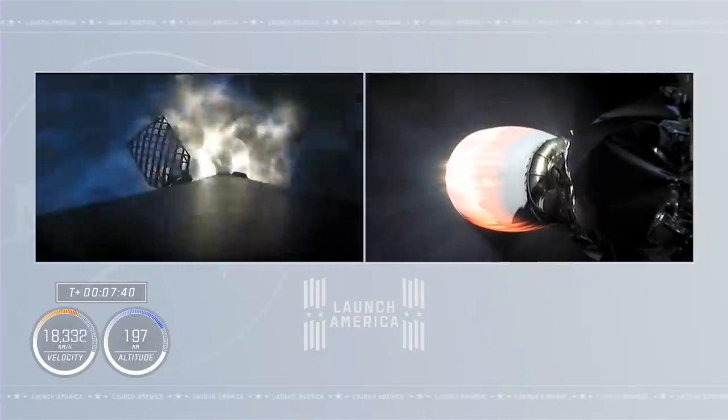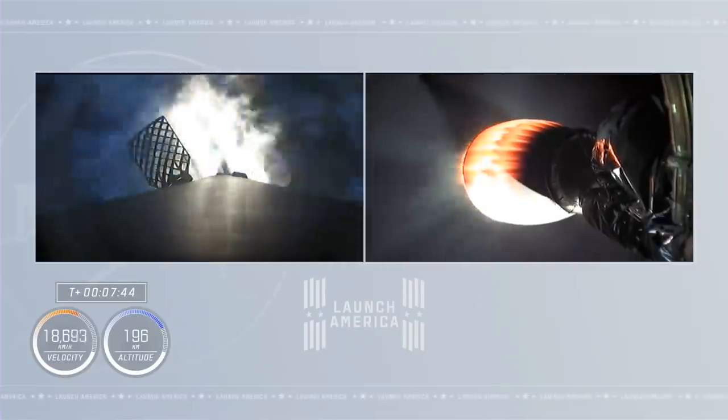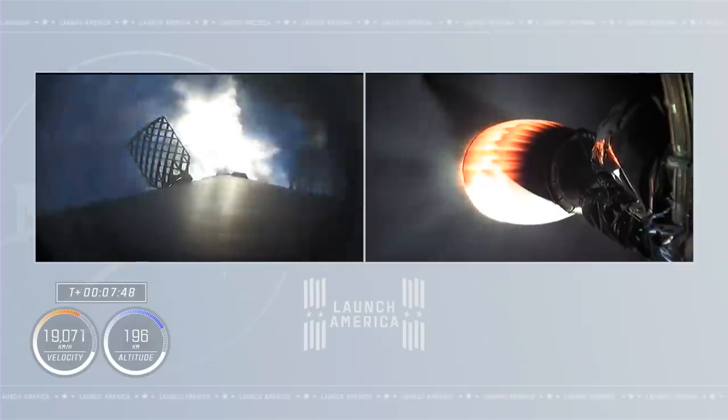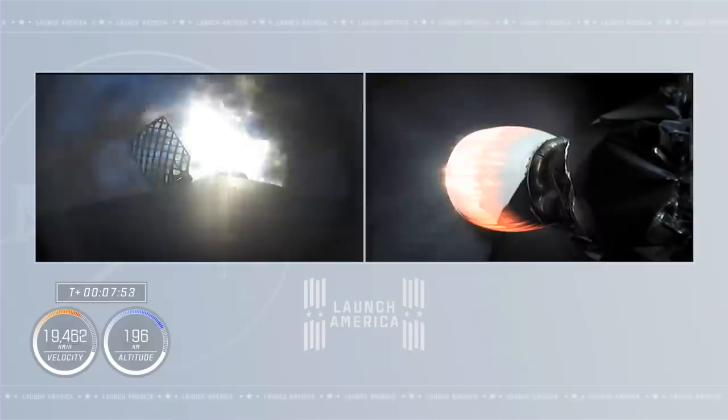We've got the center engine ignition, and there come the two side engines. Now this entry burn will last about 29 seconds. It's gonna significantly slow down the vehicle in preparation for hitting the denser part of the Earth's atmosphere.